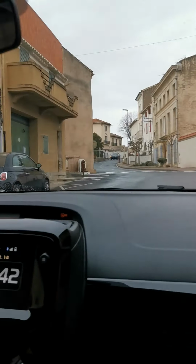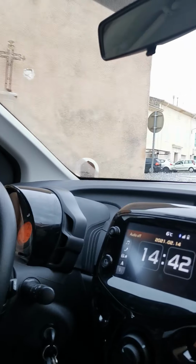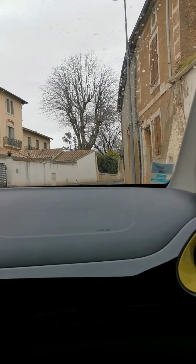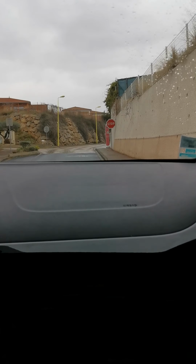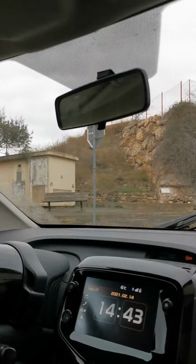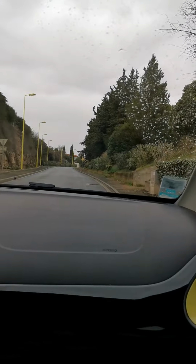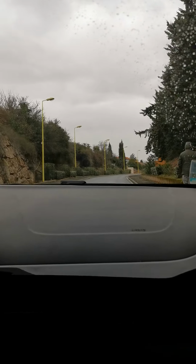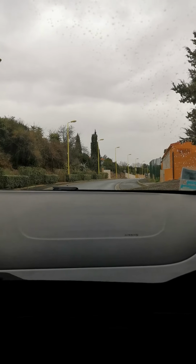And now, instead of turning left to go down to the supermarket, which is where we went a moment ago, we're going straight back on up to my home village of Pailhès. So now we're going back out. Now, I suppose I should have taken you... No, let's just go back out. So here we go, we're going back out again.